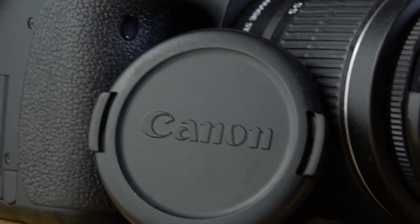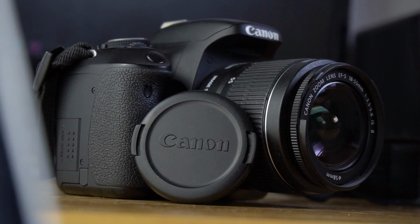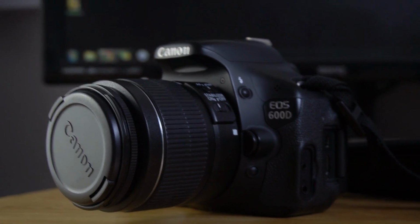3 cameras that I can vouch for 100% right now, which are in different budgets, are the Canon 600D, the first camera I started doing proper video production with, shooting clubs, music videos, and YouTube videos, and that is going to come in on the much cheaper side. Probably, this is a full guess, about 300 bucks, something like that.